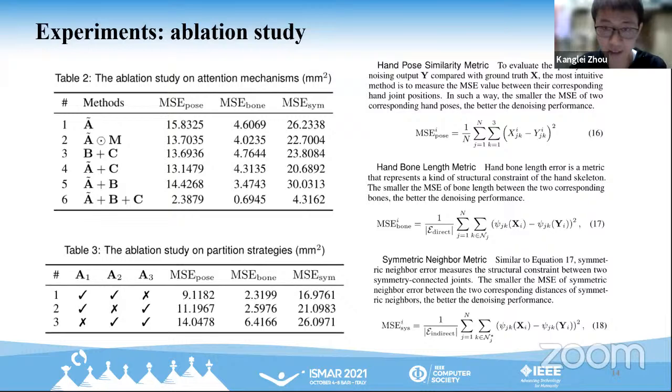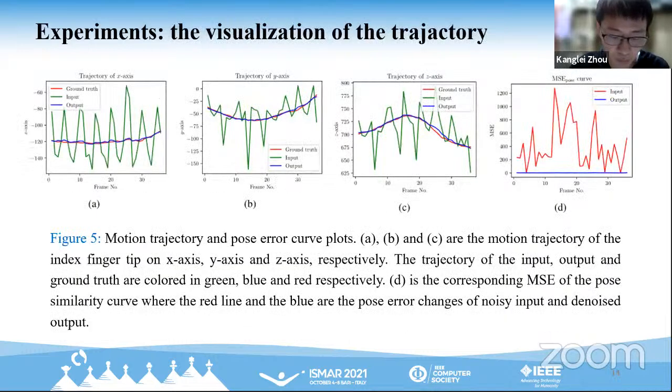Experiments, the visualization of our trajectory. Motion trajectory and pose-error curve: plots A, B, and C are the motion trajectory of the index fingertip on the x-axis, y-axis, and z-axis respectively. The trajectories of input, output, and ground truth are colored in green, blue, and red respectively. D is the corresponding MSE curve of pose similarity, where the red line and the blue line are the pose error changes of noisy input and denoised output.